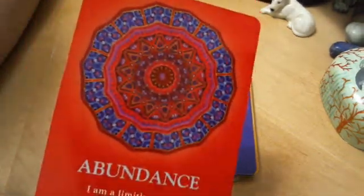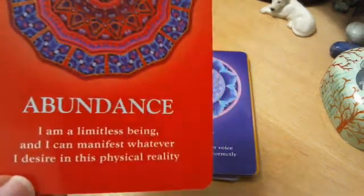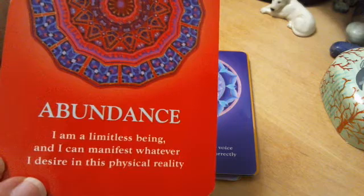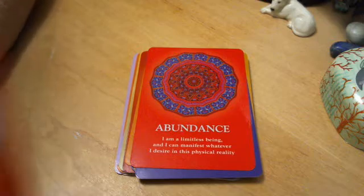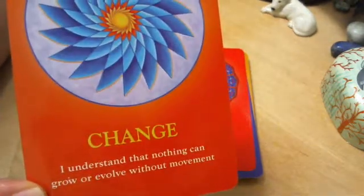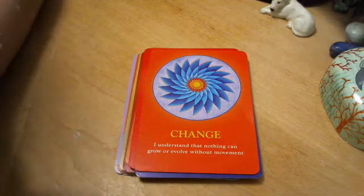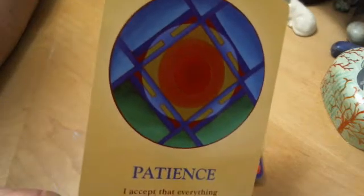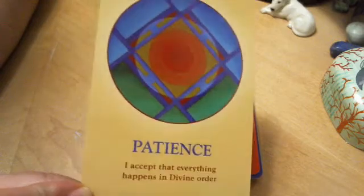Abundance. That looks very sort of Islamic. I am a limitless being and I can manifest whatever I desire in this physical reality. Change. I understand that nothing can grow or evolve without movement. Patience. I accept that everything happens in divine order.